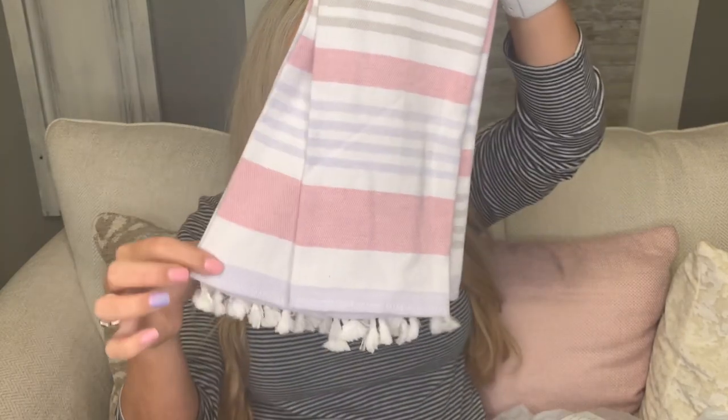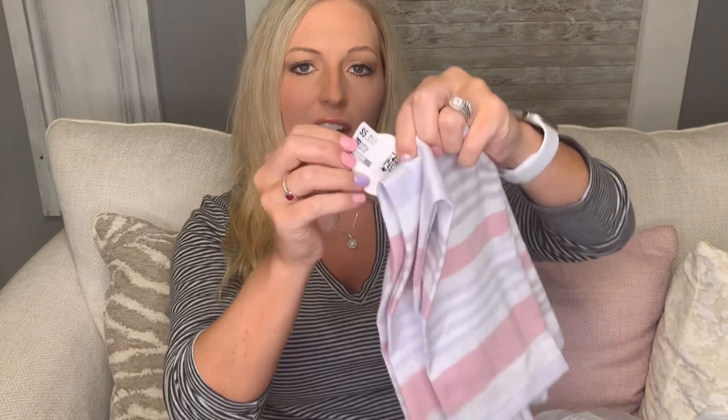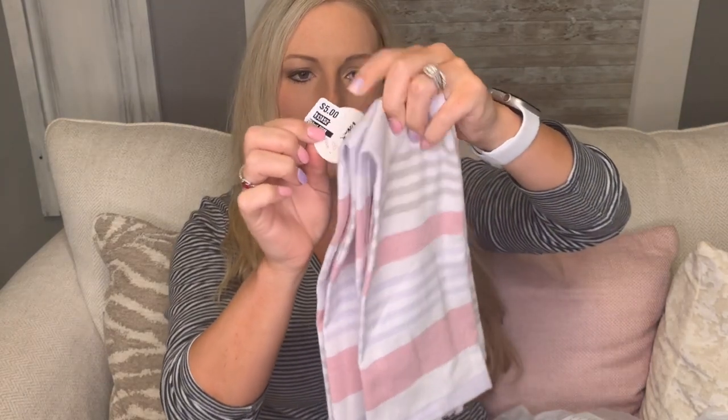But these are a little set of two dish towels from Target. They were originally in the dollar spot. You can see where they were $5 at Target, and then Dirt Cheap had a $5 tag on them as well. They rang up for only $2.